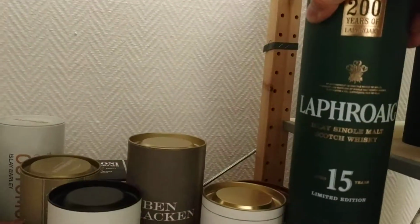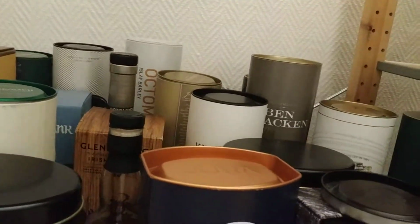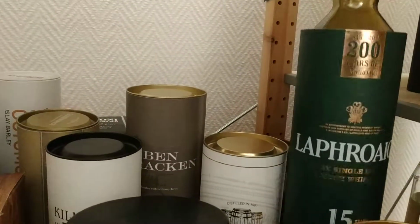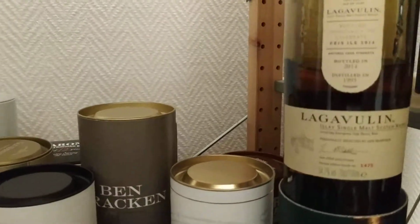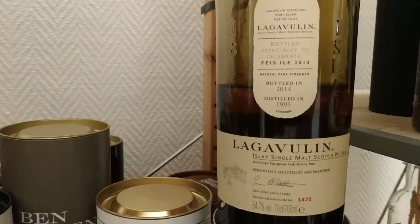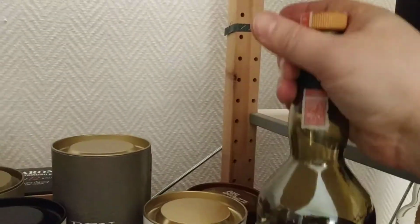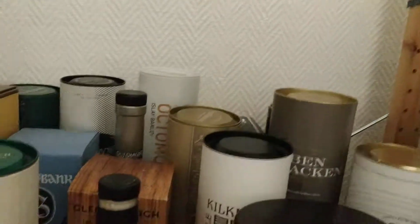Oh yeah, this is not a 15-year-old Laphroaig. What it actually is inside is much better than a 15-year-old Laphroaig, and that's a Lagavulin. Lagavulin Feis Ile 2014, like a 19-year-old cask strength Lagavulin. One of my favorite whiskies. Unfortunately, very expensive these days.